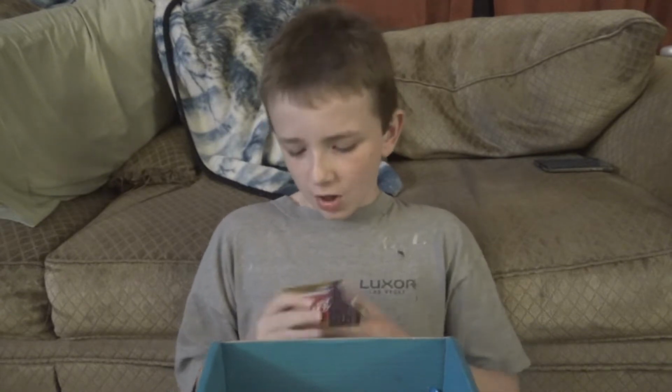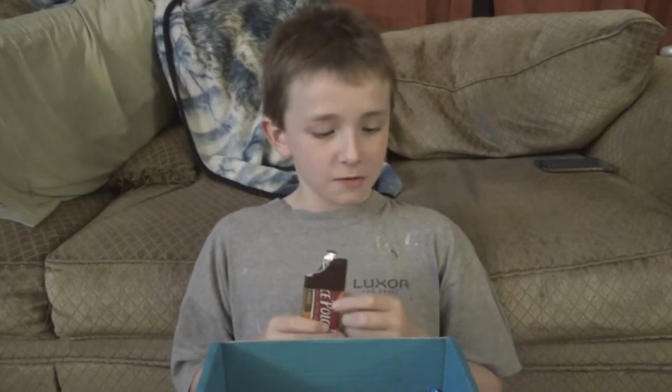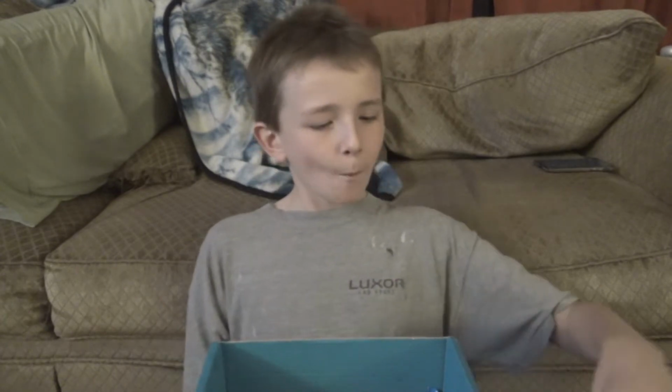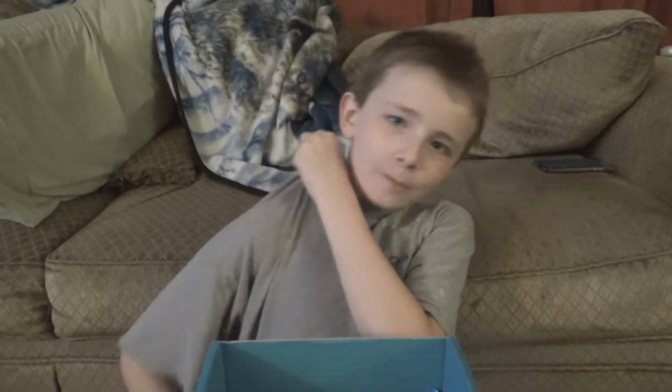It tastes like marshmallows with a lot of dark chocolate. Yeah, it has wafers. I think it's a bunch of wafers with marshmallows covered with dark chocolate.